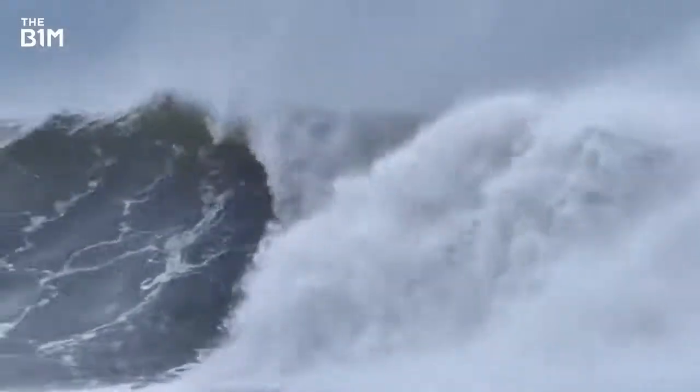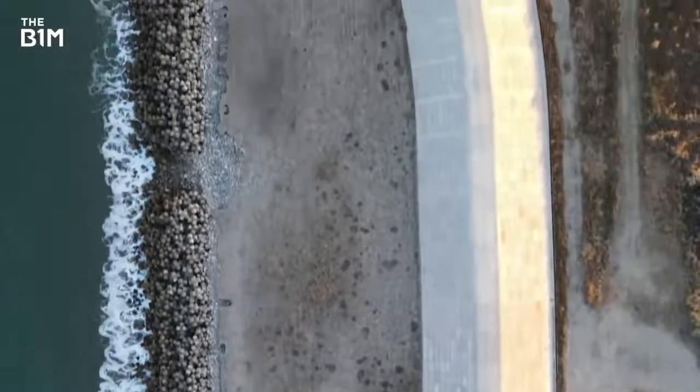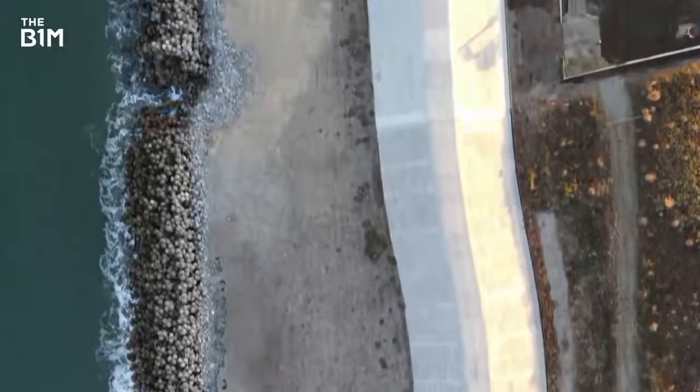The 2011 disaster showed us that even the most tsunami-proof cities aren't indestructible. 10 years later, this massive stretch of towering concrete stands as a constant reminder of the past, and a bid to engineer safer towns for the future.